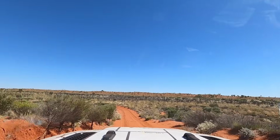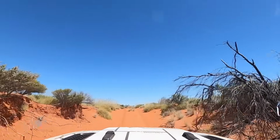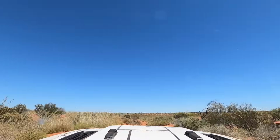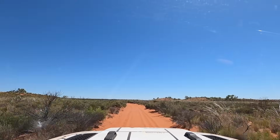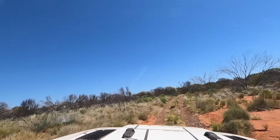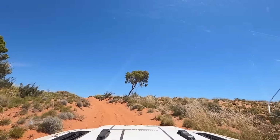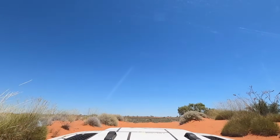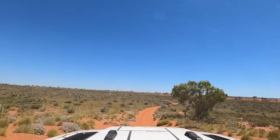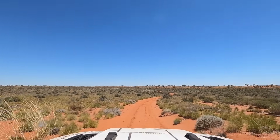We have the sand flag mounted on the roof in an attempt to avoid a collision on top of a dune, the idea being that a vehicle coming in the opposite direction will see the flag, and hopefully I would see their flag, and we could both stop before actually hitting each other. As you can see, when you come over the crest of a dune, it is impossible to see what's on the other side. So fingers crossed the sand flag would prevent that.